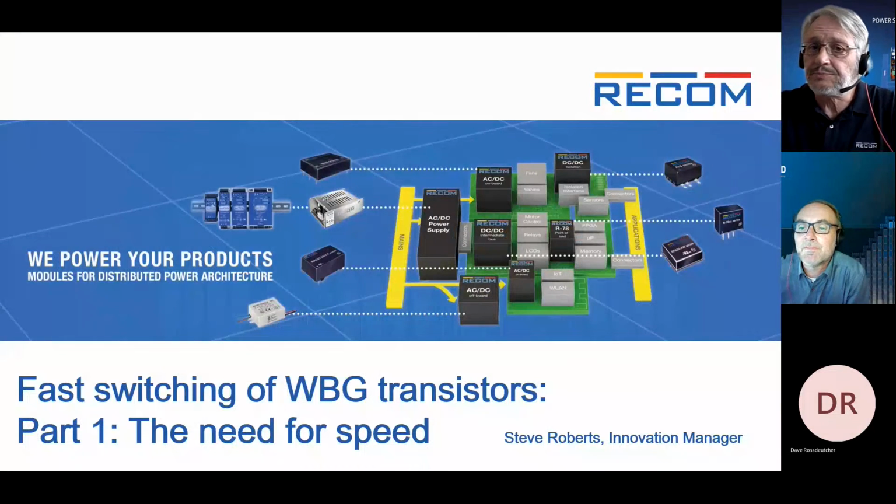Great. So today, Steve, we want to talk about fast switching in high power applications. The usage of wide bandgap products like silicon carbide and gallium nitride becomes more and more important here. So can you explain why fast switching becomes more and more important, especially in high power products? Yeah, sure. I've got a slide presentation that I want to show you, and I'll just talk you through it. You should see that now. Basically, it's the need for speed, as I call it.